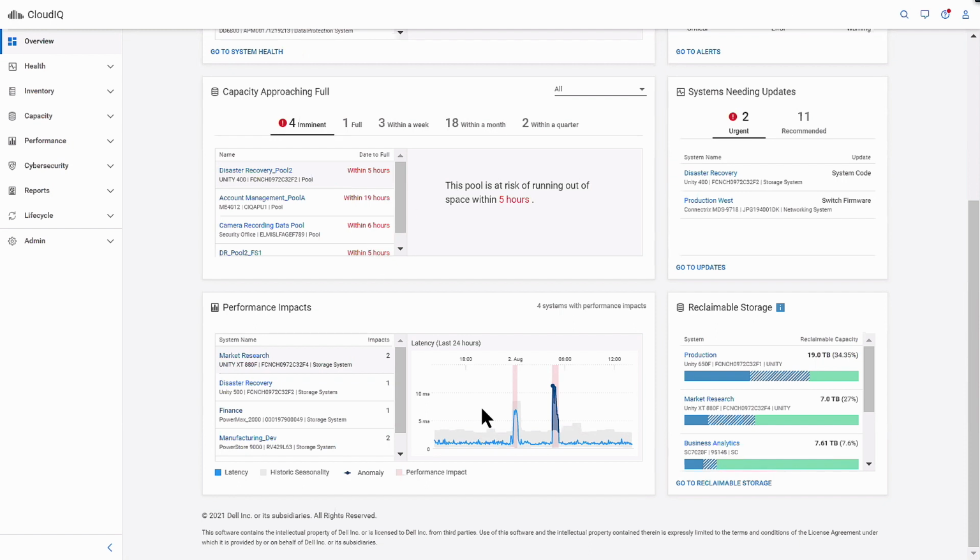And for each of the things I just named, we did a study with Principled Technologies, and it was anywhere from 10 to 40x in terms of time savings if you were doing this with CloudIQ versus doing this manually. And I can send you the details on that.